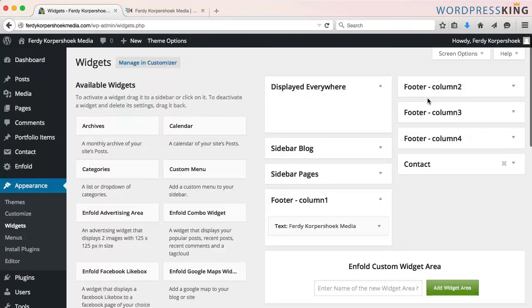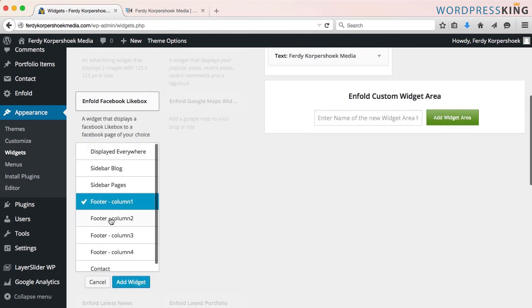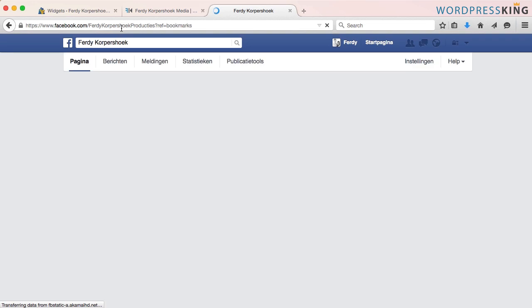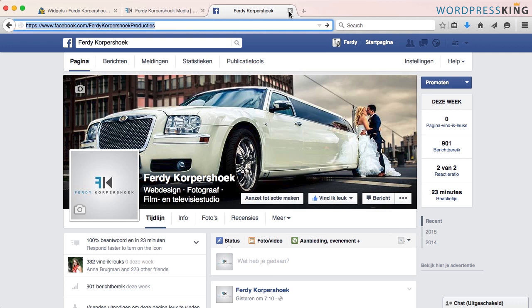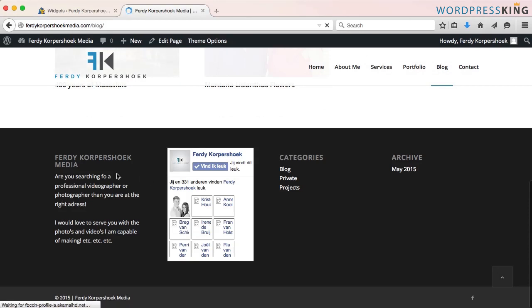And then I want to add a Facebook like box. Over here you can see we have an Enfold Facebook like box. I click on it and I assign it to the footer column 2. Add widget. I go to Facebook, to my business page. I remove this and I copy this link and I paste it over here and I save it. If I refresh the page, you will see 2 widgets already. Here's one and here's one.